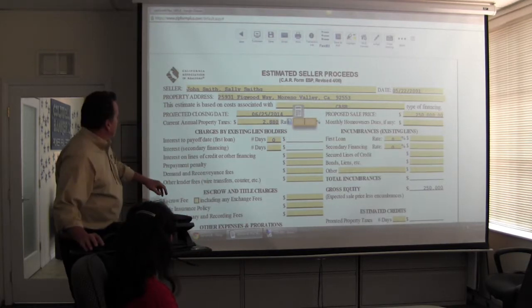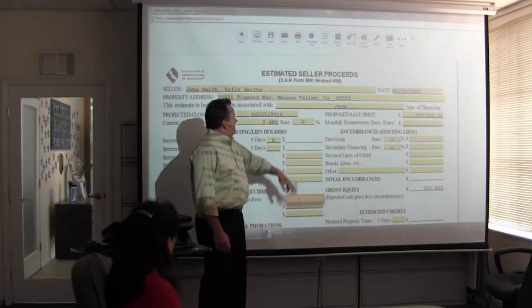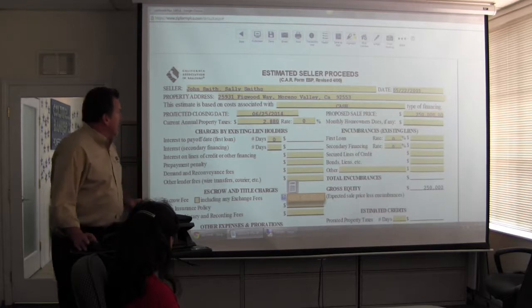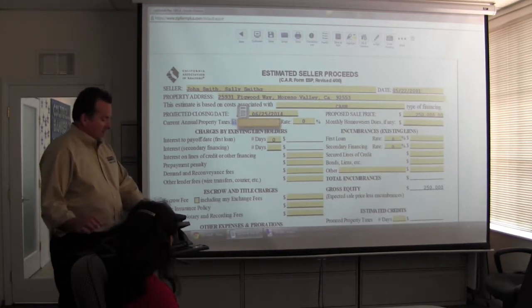So, anyway, here we are. Let me get this mouse out of the way a little bit. We got our property taxes. You could put the rate in here, but be careful with this. I don't like this. I never do this, by the way. Matter of fact, I don't even know what this is going to do.